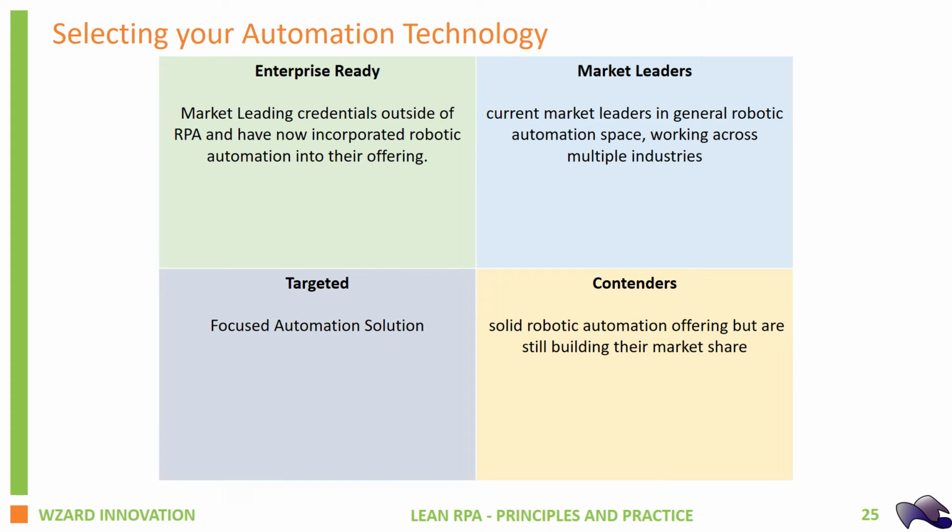Market leaders are the current market leaders in general robotic process automation, and they work across multiple industries. Enterprise ready are market-leading credentials outside of the RPA space, but have now incorporated robotic automation into their offering. Our contenders are solid robotic process automation offerings, but are still building their market share, and contenders are still very strong. And then we have targeted, more focused solutions, perhaps more niche, looking at specific industries or specific sectors.